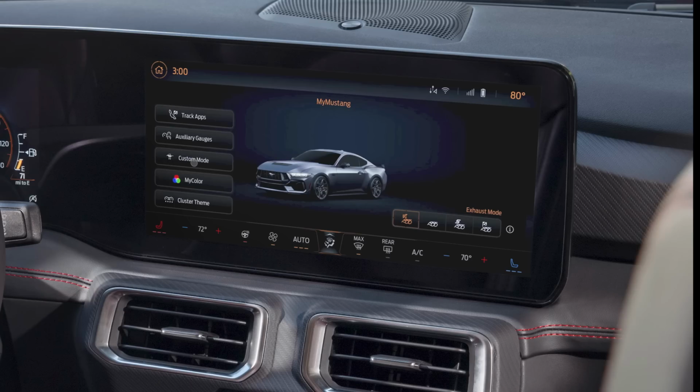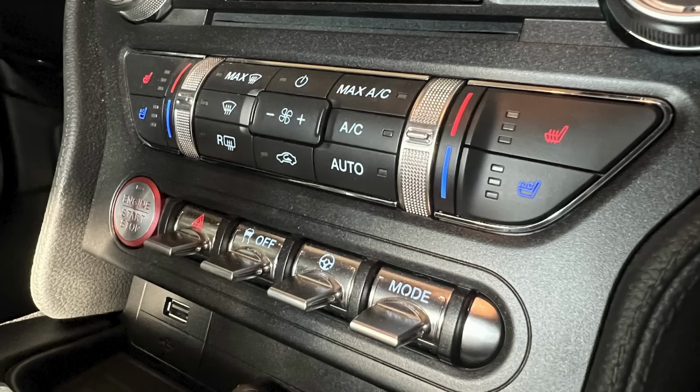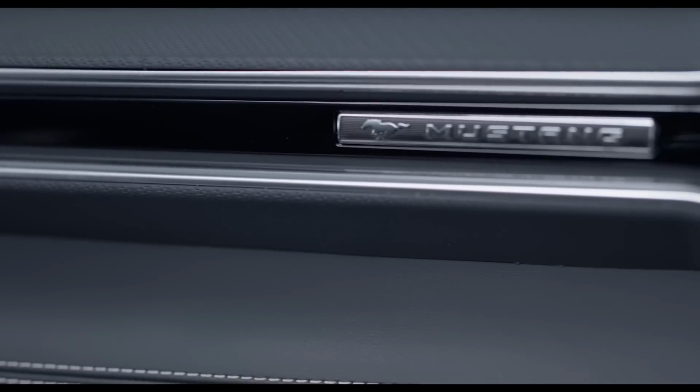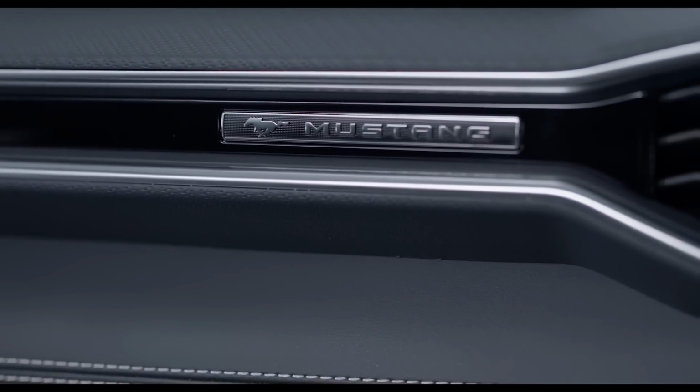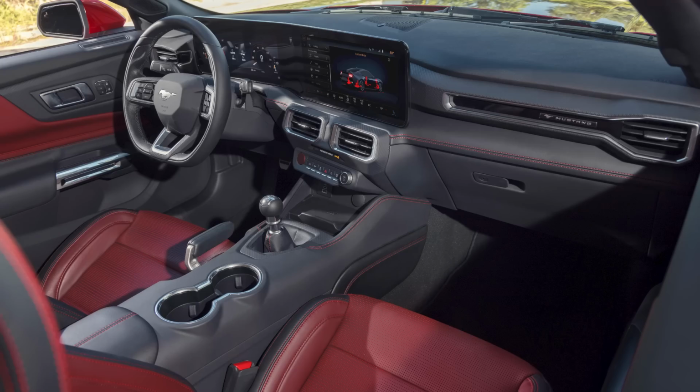Whether or not you like physical controls is subjective, but even the materials for the remaining buttons seem like a step back from the metal-plated toggles of the previous generation that were really heavy-duty and high-quality feeling. Speaking of previous generations, one big disappointment for me is the lack of character on this interior. The signature double-brow dashboard that's been a design staple for almost every generation of the Mustang is completely absent here, as are the round air vents.